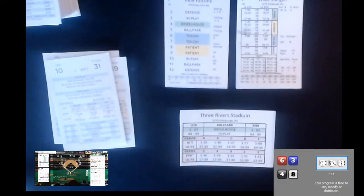The 39-year-old Stargell batted .281 with 32 home runs in 1979. So far in our replay, he's struggling a little bit at the plate with a .208 average, but he's still hitting home runs, as he's got 5 home runs and 15 RBIs. Let's see if he can get something going here as Stargell steps in. Falcone with the pitch.